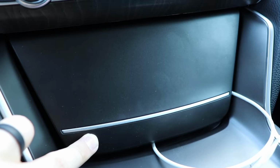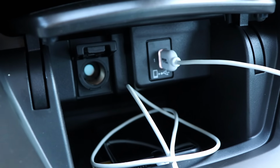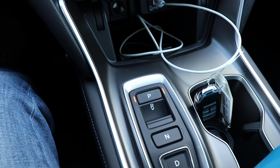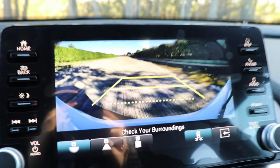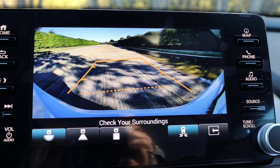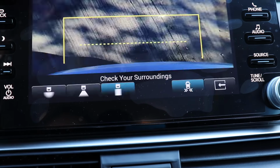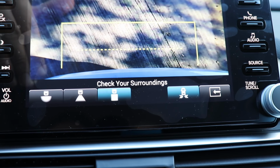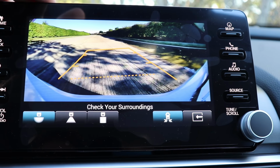This little tray can fold down for kind of a clean look. Otherwise, you can leave it up, have a USB for Apple CarPlay, as well as a 12-volt power outlet. And then while we're looking at that screen, let me click it into reverse. And then you've got this backup camera that has dynamic lines that move with the steering wheel. You have 3 different views, and then a straight down view. So it goes wide, narrow, and then looking straight down behind the bumper, which is awesome. And your rear cross traffic alert will show up on here as well.